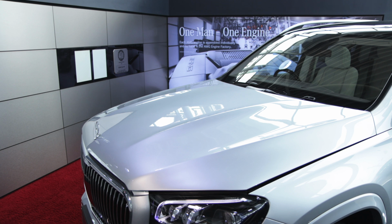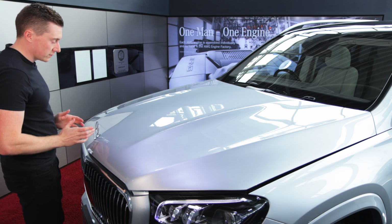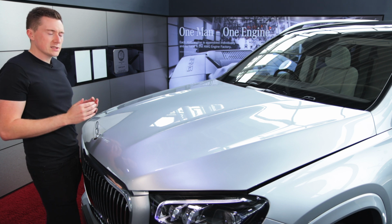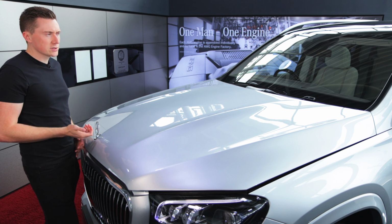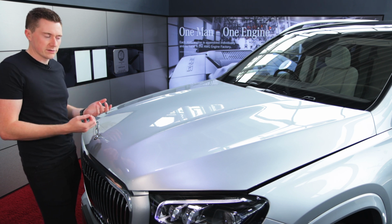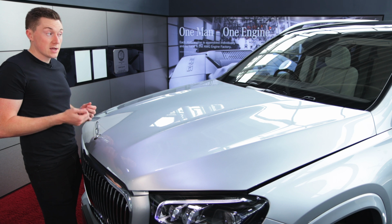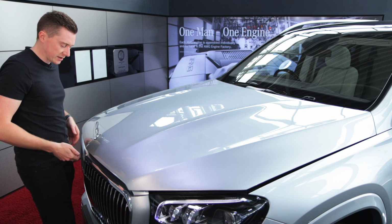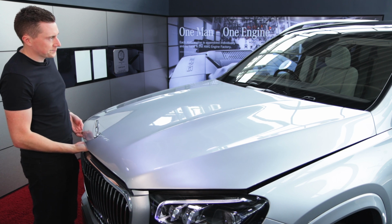And then guys, when we get onto the engine of a Mercedes-Maybach, they are very, very powerful. They're not as noisy as a C63 or a GLC 63, because remember, it's aimed at the luxury side of things. So you've got all that power, it sounds good, but it's just not going to crackle and pop as much as some of the others. So let's have a look.